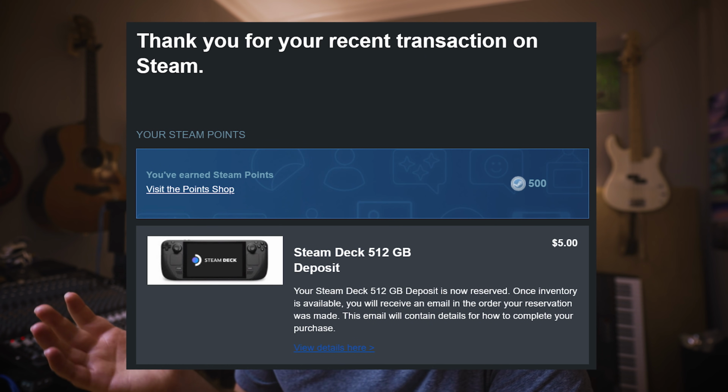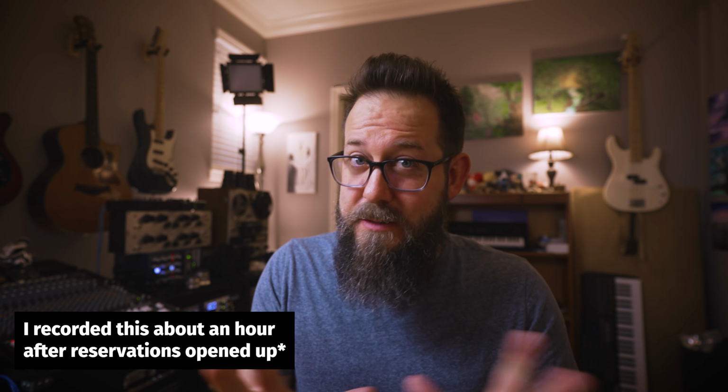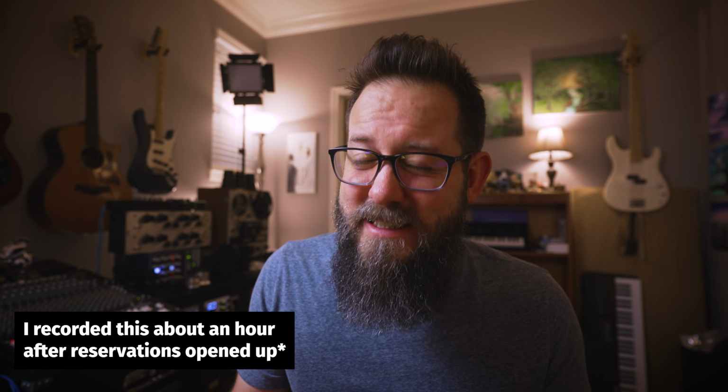Honestly, I don't even know what ship date I got. I know like the 512 gig models, after about an hour, we're getting Q2 of 2022 estimates, which is kind of depressing because it's supposed to come out in like December or something like that. Maybe I should have gone with the 256 gig because those were still in Q1 of 2022. I don't even know. Like I said, the confirmation said I pre-ordered it. I don't know what the ship date is.